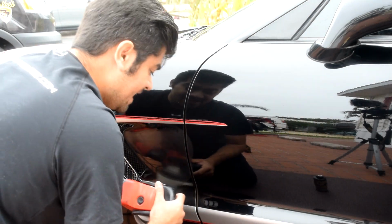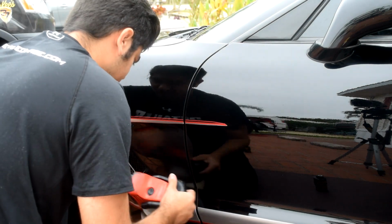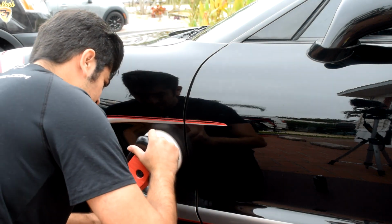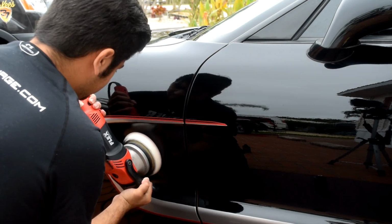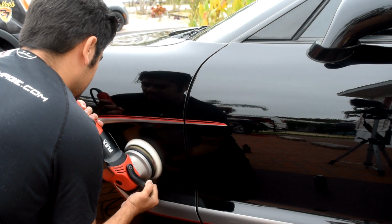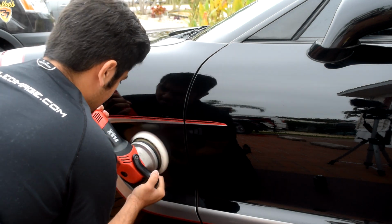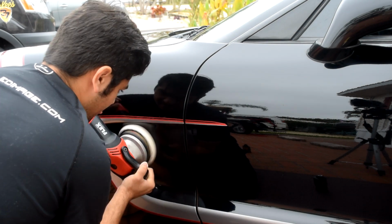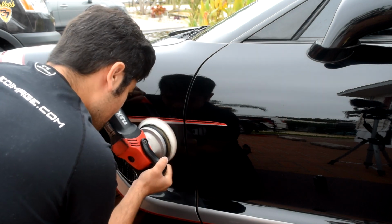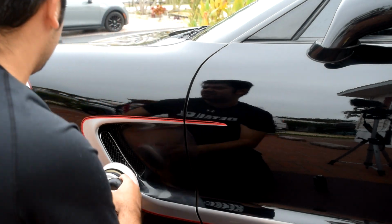So it's not going to stop spinning. So I can hit this. Manipulate the machine. I don't have to worry about pad stall.